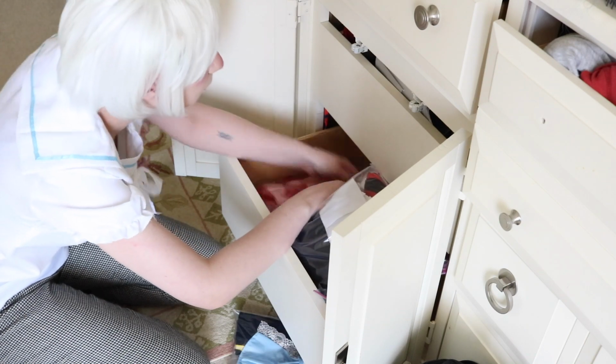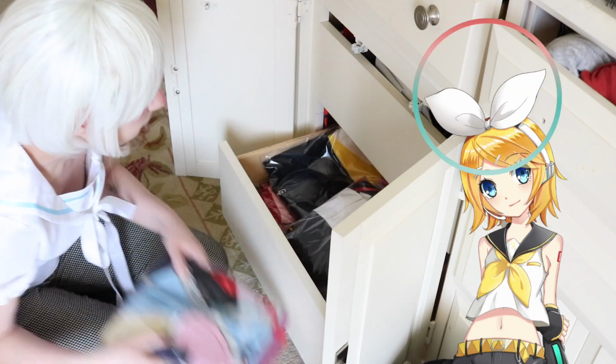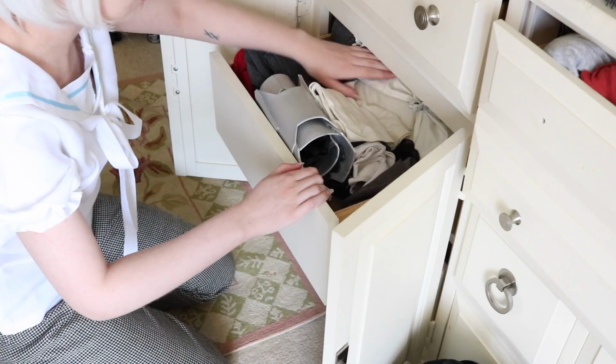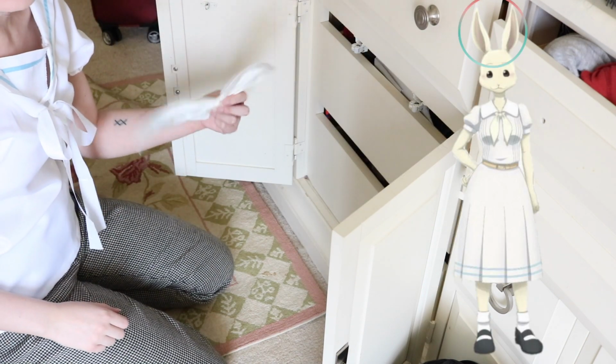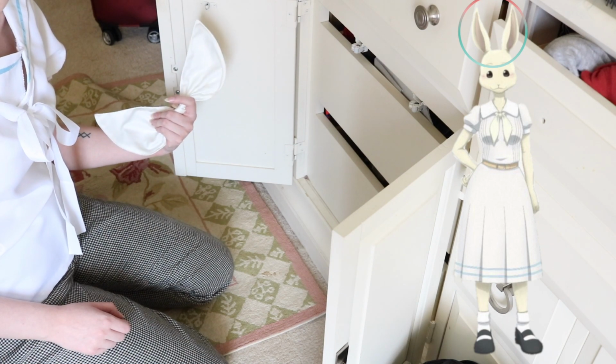Wait. Where's my rainbow? Okay. I could use my rainbow for this. I'm dumb. It's in front of my face. Bunny ears, right? Maybe? Let's try this. I feel like these look like bunny ears, or at least resemble them kind of.